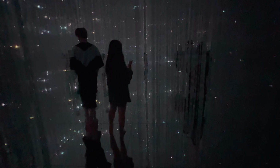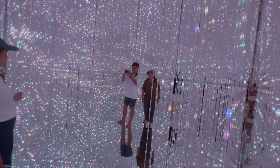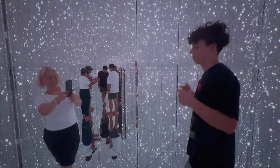This is a light art space that makes extensive use of LED lights. Do not touch this light. The floor and ceiling are mirrored, making it feel very spacious and creating an endless sense of space. It seems to light up in time with the sound, but it seems to be programmed differently each time.